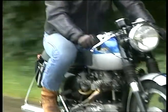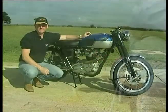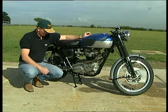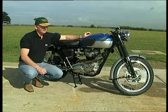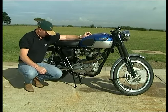The difference between this and a standard Bonneville would have been they're very, very highly tuned, camshaft wise, polishing, jetting, and also they would have had the rear sets on them here. It would have been standard for a rev counter. Also a fairing would have been fitted to them, and also the exhaust systems were different. It had the bigger pipes on.